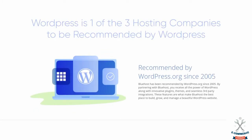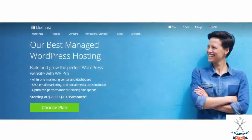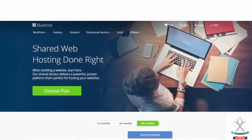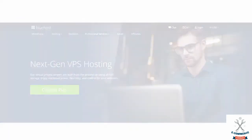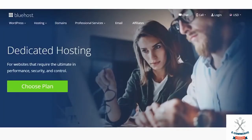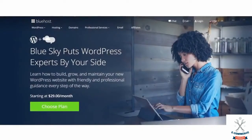But it's not going to be the perfect choice for everyone. After using Bluehost myself for over 10 years now, I've learned what it's best at, as well as the things it's not so great for. So today, I'll not only explain the different features of Bluehost and how they will perform in the real world, but I'll also compare them to the competition, and ultimately help you to decide whether Bluehost would be the best hosting company for you or not.